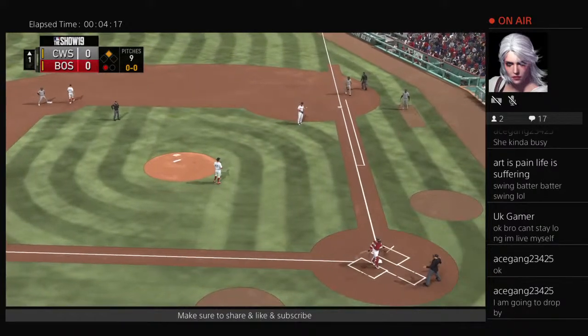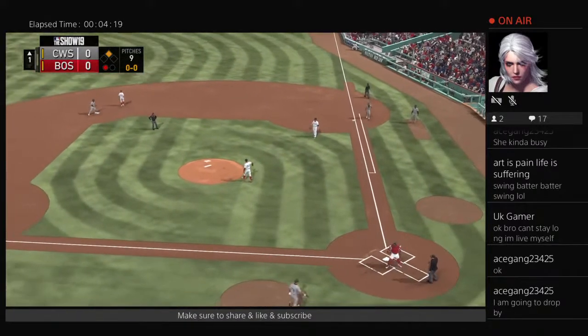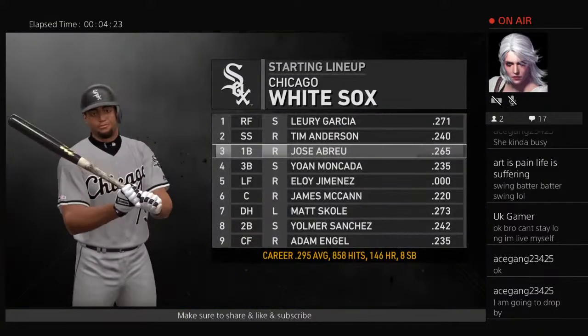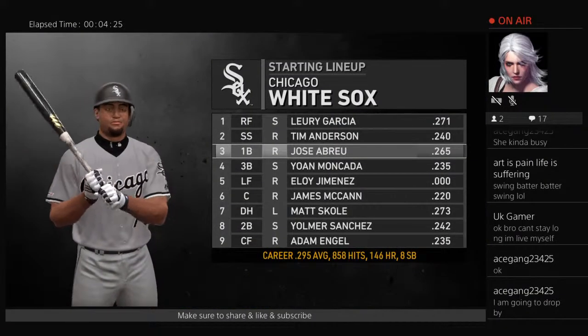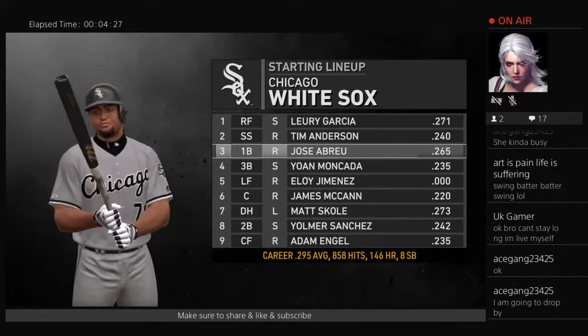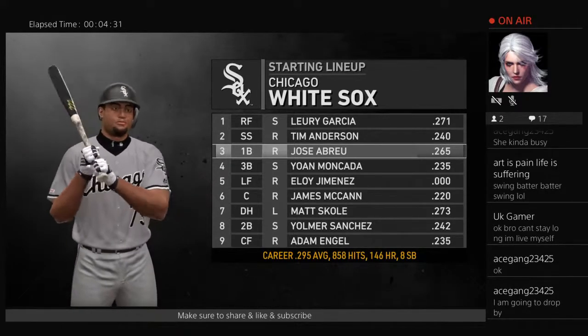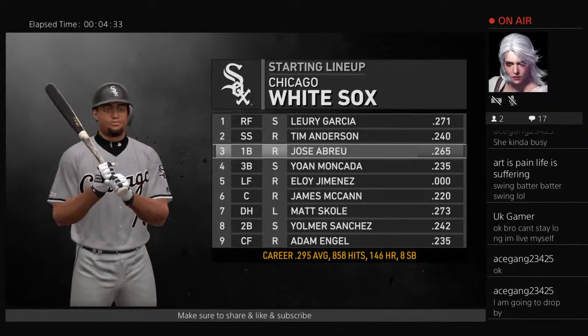Now a moment here to check out the White Sox starting lineup. Dan, who do we keep an eye on? Well, Matt, the guy to watch has to be Jose Abreu. Last year, he won the American League Silver Slugger for first baseman. You think about that. Everybody who plays first can hit, and he hit above the top of the heap. He's a pretty special hitter.